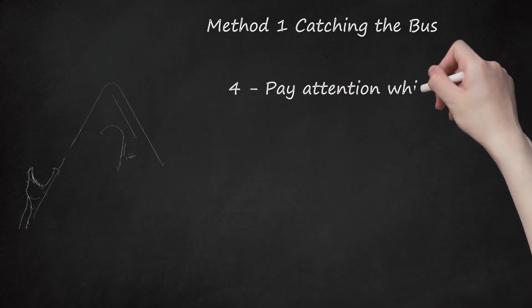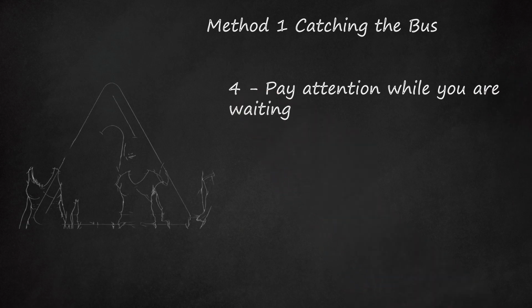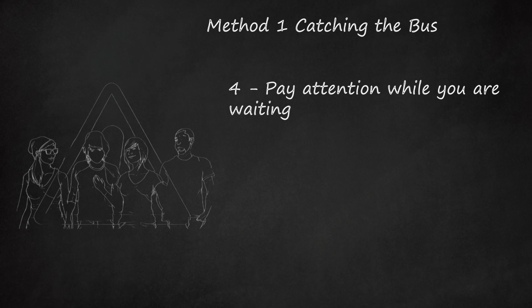4. Pay attention while you are waiting. Try not to get distracted as you travel to catch your bus or wait for the bus. If you walk to your bus stop, do not make any extra stops on the way. If you plan to make extra stops during your walk, leave your house at an earlier time. If you walk with your friends, it can be easy to get distracted, goof around, or walk slower than usual.